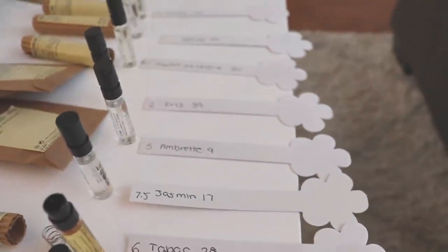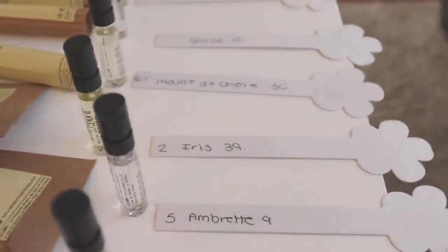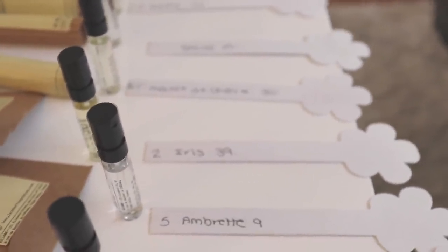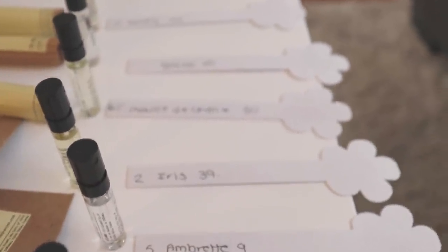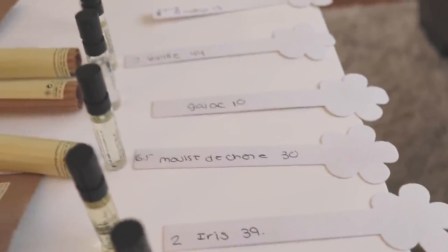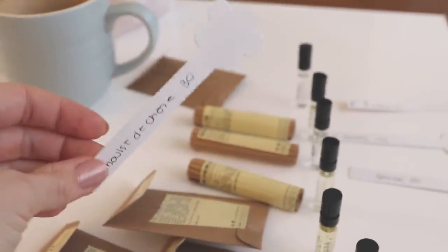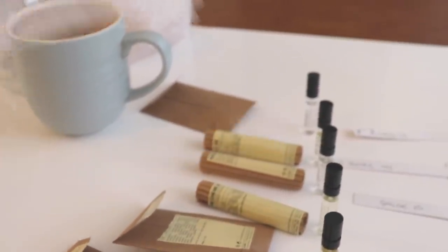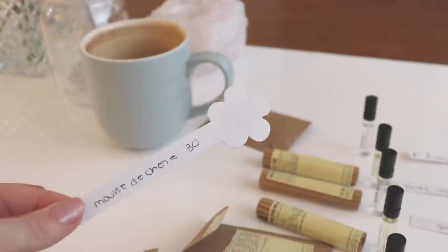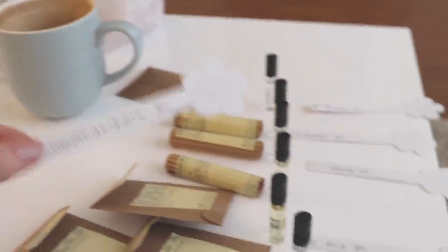The Ambrette 9 was the one that I'm kind of neutral about because I basically couldn't even smell it. The Iris 39, that one I really didn't like. That was a very strange, almost medicinal take on a powdery iris, so that one did not work out for me. The Mousse de Chenet, now this one was the one that had all of the woody patchouli moss notes. Now that it's had a chance to dry down, this is actually smelling quite mossy, almost a little bit sweet. So that one's okay, but again, I don't think I would wear that one.